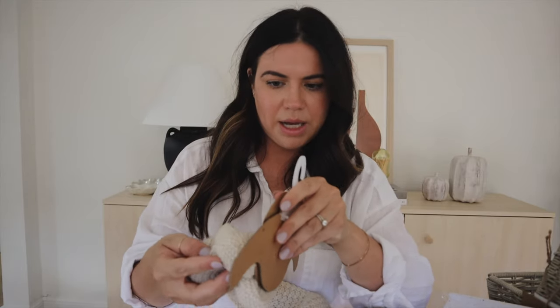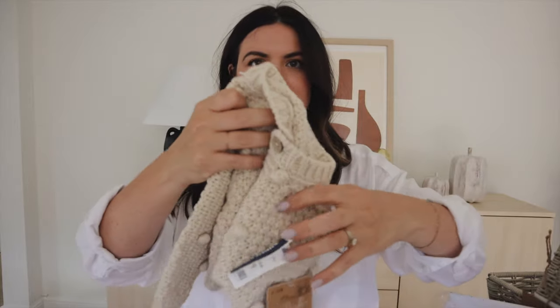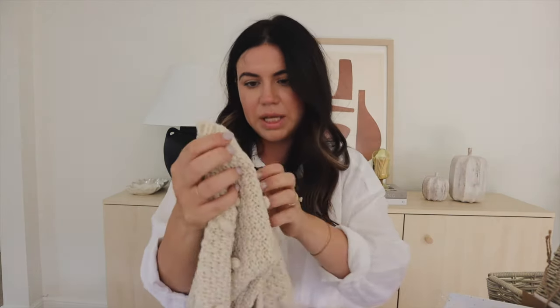I feel like these maybe will be too small for her, but I might give them to my brother and sister-in-law. They just had a little baby boy, and I feel like they'll fit him, especially going into the fall. So I'm gonna keep this though for her. Obviously, I just tried it on her, and it's seriously so cute, and this was $14.99. Super adorable.